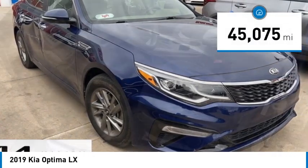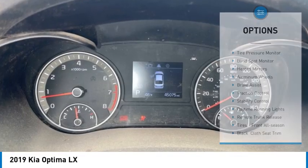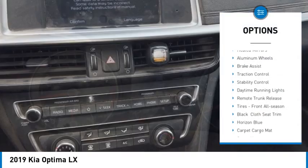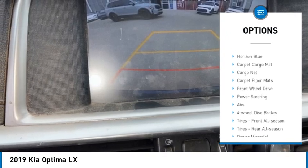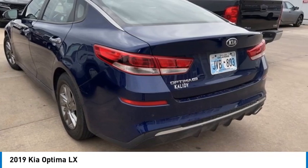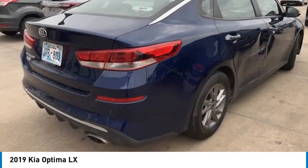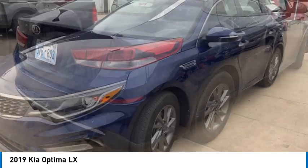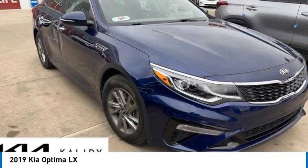This vehicle has less than 50,000 miles. Here are some of this vehicle's great options: tire pressure monitor, blind spot monitor, heated mirrors, aluminum wheels, brake assist, traction control, stability control, daytime running lights, remote trunk release, tires front all season. This beauty is sure to make you the talk of the neighborhood. So call or drop in for a test drive today.